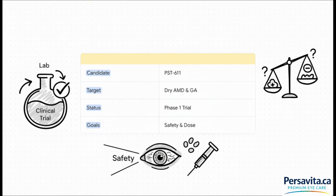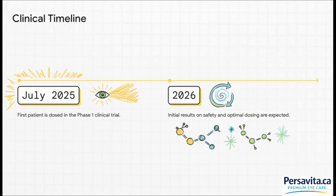And the goals for this first phase are super clear and super important. Goal number 1, is it safe for humans? And goal number 2, what's the right dose? You know, the sweet spot that's effective without causing problems. And just look at this timeline. It really shows you how brand new all of this is. The very first patient in this trial was dosed just recently, in July of 2025, and we should start seeing the first results on safety and dosing sometime in 2026. This isn't science from a textbook. This is science happening, quite literally, in real time.